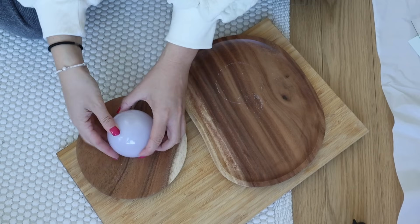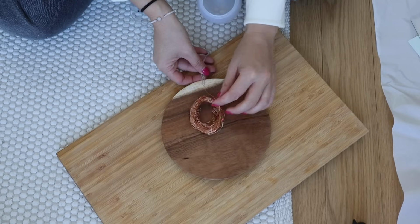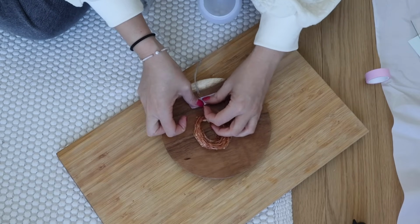I was going to apply it to this big board, but I thought it looked a bit out of place. So I put it on this smaller wooden board that I also got from Daiso. This was 3,000 won, so inexpensive.